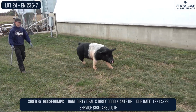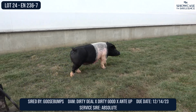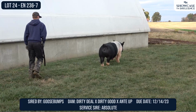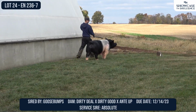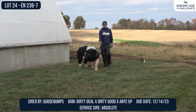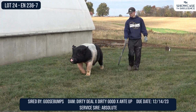Up next here is 236-7, lot 24. She's a Goosebumps, Dirty Deal, Dirty Good. She's bred to Absolute and due the 14th of December. This sow is actually a littermate sister to the one that I've often referred to as my favorite sow on the farm. That sow would have sold in the Built the Brand sale this summer, -9, 236-9.